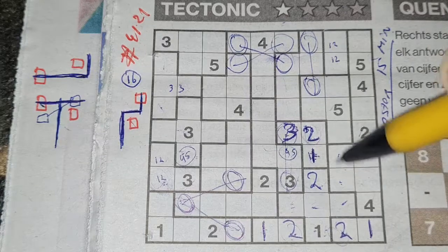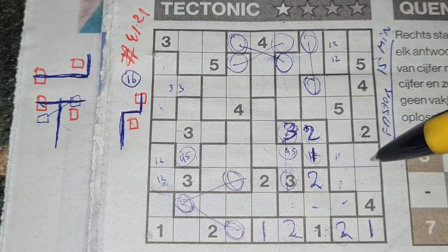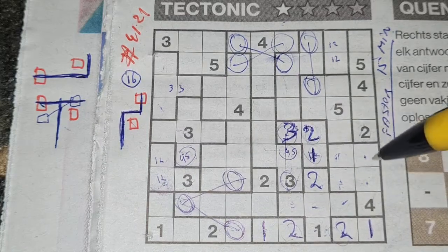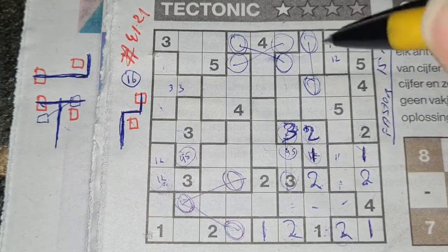These 2 boxes can be 1. These 2 boxes can be 2. So the 1 and the 2 goes in those 2 boxes as a pair. 1 and 2, 1 and 2. You see here 2, no 2 there. 2 should be here and the 1 goes there.